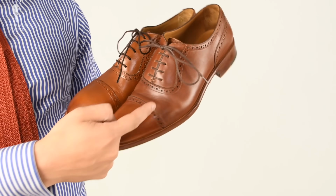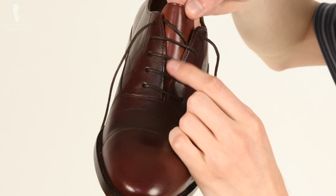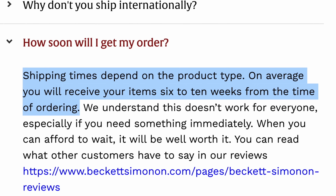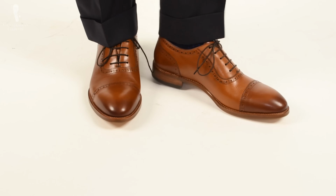In line with that, we've noticed color inconsistencies, where the left shoe looks slightly different than the right shoe. Or for example, the tongue is much darker than the uppers, and on an Oxford that's visible and looks weird. Also, there's a long wait for delivery because the cost is so low they produce them in batches. Overall, the leather feels inferior.